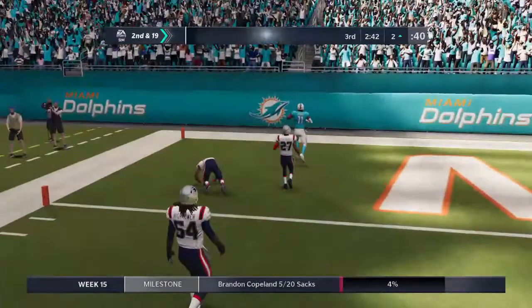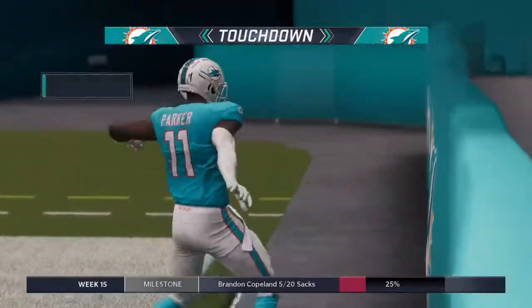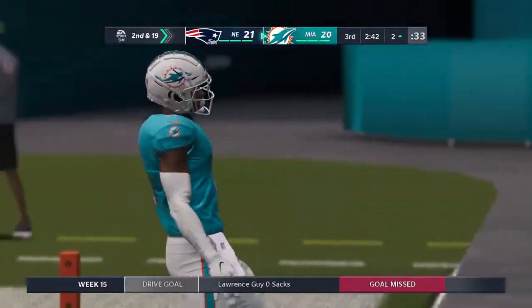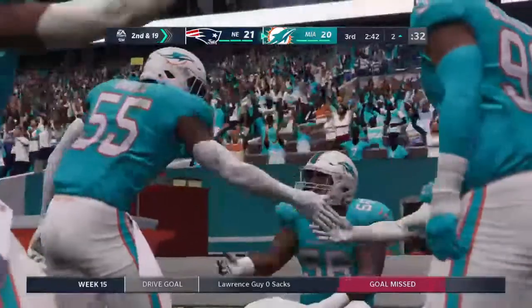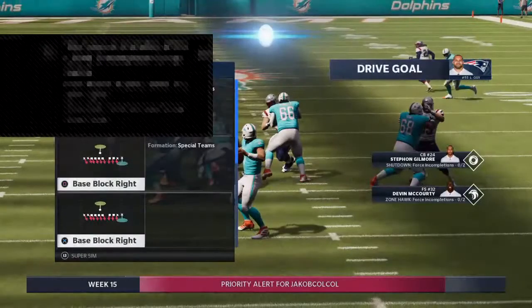And he'll take this into the end zone for a Dolphins touchdown. Devontae Parker, 76 yards. And the Dolphins are an extra point away from tying up this football game. Touchdown pass for the rookie there.